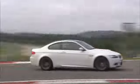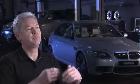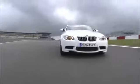The driving experience and just the passion of the people who make the product, and then the passion that goes into the car. I mean, you really feel that when you're in these cars. To be able to get everything out of an M car, to really bring it to the limit and then control an M car at the limit. I think this is what our M car drivers enjoy.